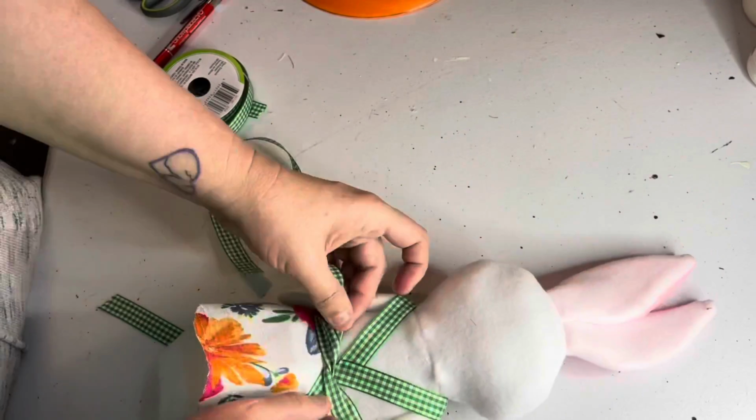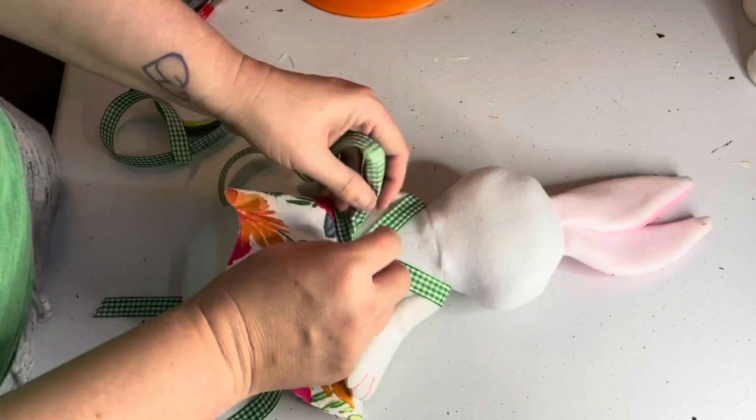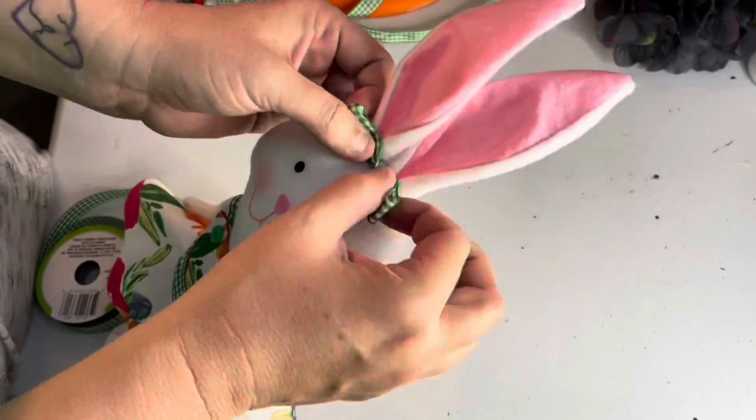Next, I glued another piece of ribbon around the waist and tied it in the back. And I didn't catch this on camera, but I also made a little green bow for her head with the same ribbon, and she was all ready for her garden party.